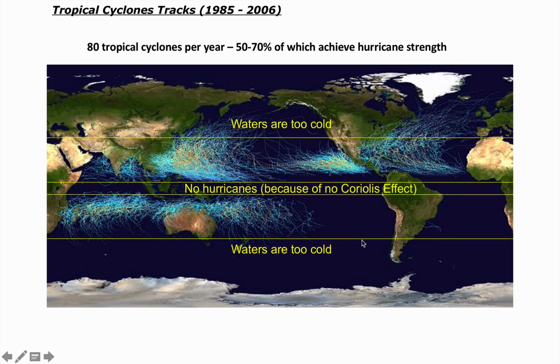Next, where do they typically form? Well, we're going to be learning about something very, very cool in this video series on tropical cyclones. It's called the Coriolis effect. So we'll get to it very soon. But basically, the Coriolis effect is negligible, practically zero. It is zero on the equator. And as a consequence, hurricanes, because they use the rotation of the Earth to spin themselves, cannot cross the equator. Once you get farther than this line on top here, the waters are just too cold.